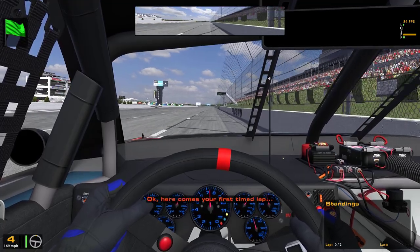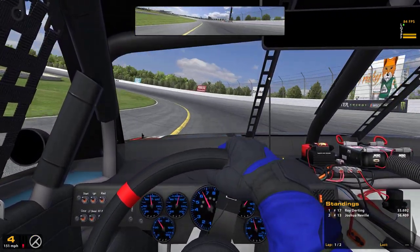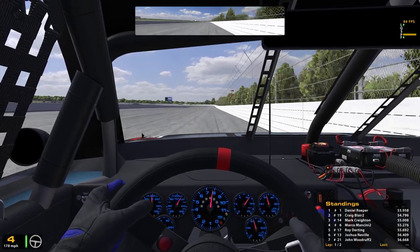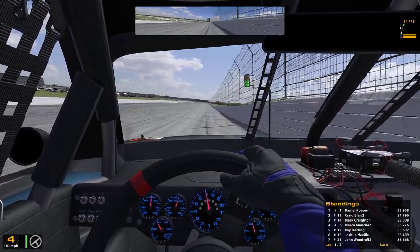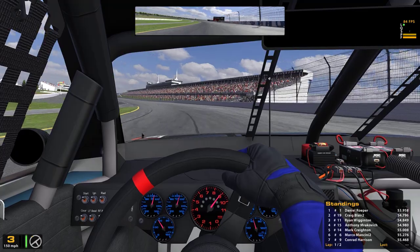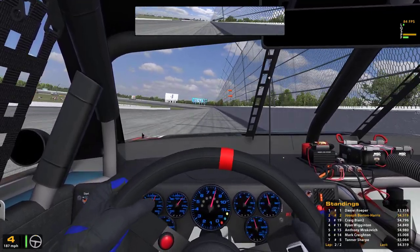Yeah, could have been quicker onto the straight. Okay, here comes your first timed lap. That was slow. Did not get the exit I wanted. Oh, that was alright. Come on. I have to use third or else this car just does not want to turn at all. One more lap. Alright, that could have been a couple of tenths quicker. 54.5, yeah, that could have definitely been a couple of tenths quicker. We'll try going again.